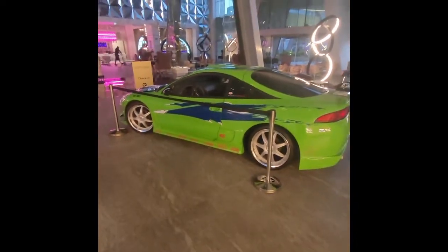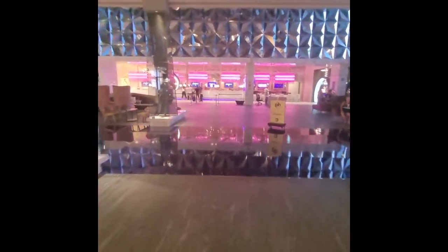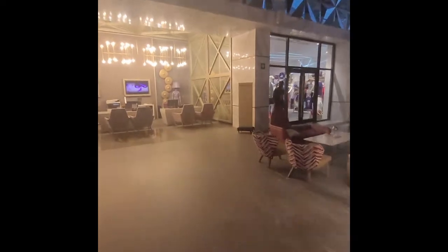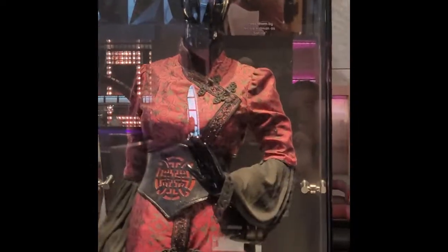Right across the way over there, that's your standard check-in. So that's where you'll go when you first arrive. If you are Star Class, you can come over here. And this is where they'll make sure that you get checked in. There are various different wrist bracelets. This is your Star Class. There's a little shop over here, and then as we come back around, see they have some more costumes. This costume for Moulin Rouge.